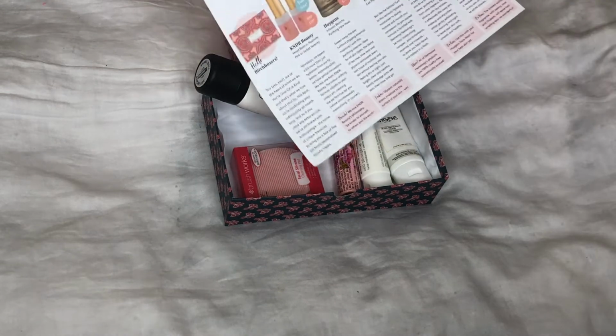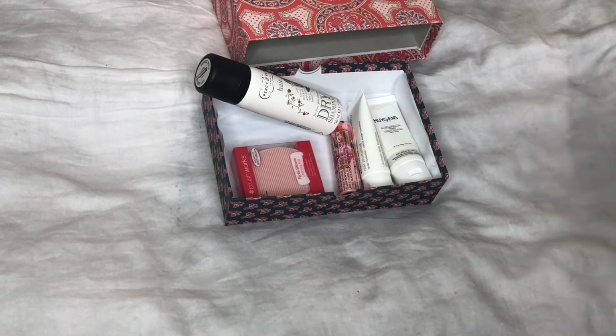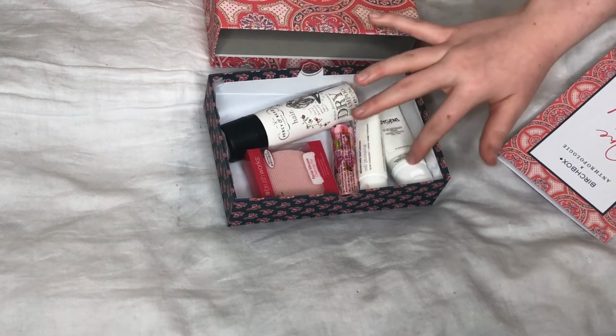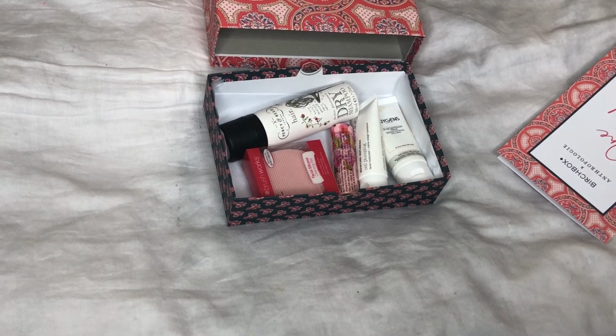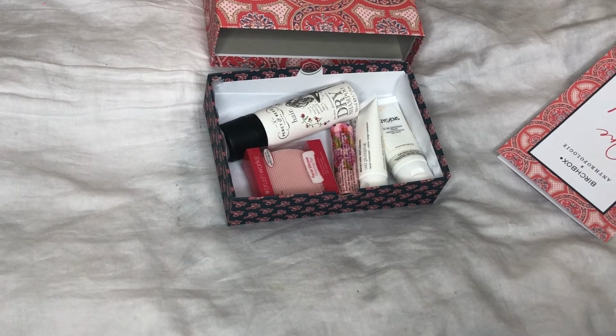But yeah, so that is really, really exciting. And I'm really happy about that. I do like that they do these and I keep all of them. So yeah, that is everything for my Birchbox. If you didn't know, you get 1, 2, 3, 4, 5 products, and on special boxes you get 6. I know, like for Valentine's Day you've got 6 products, which is really exciting.